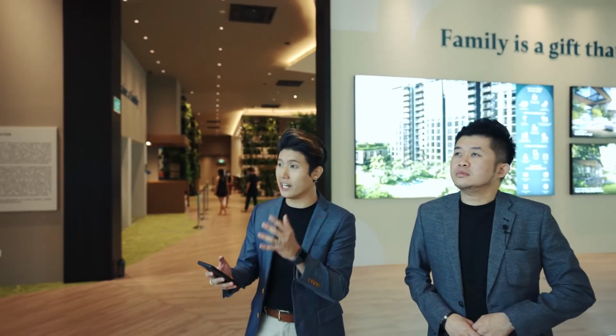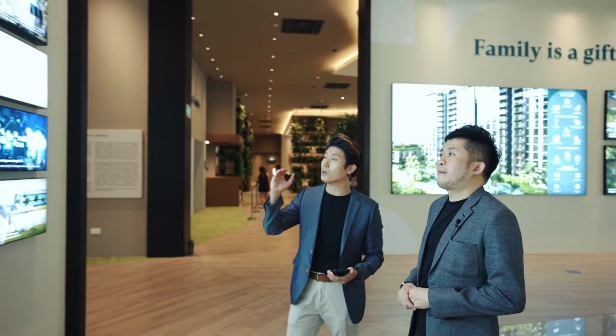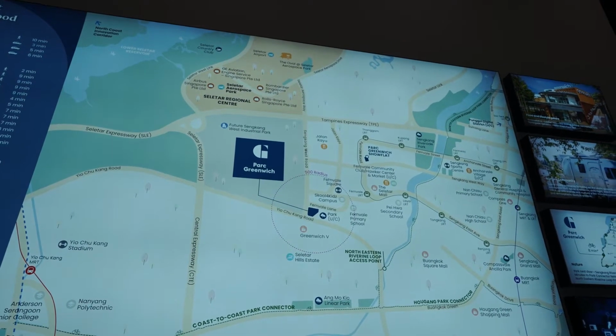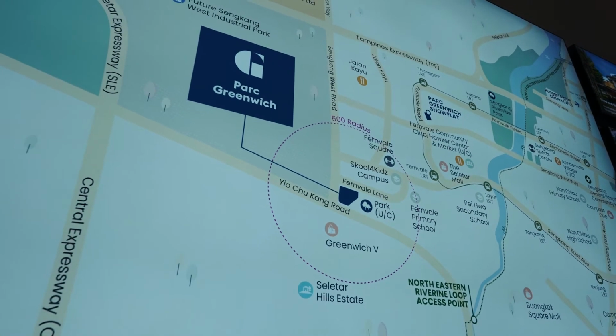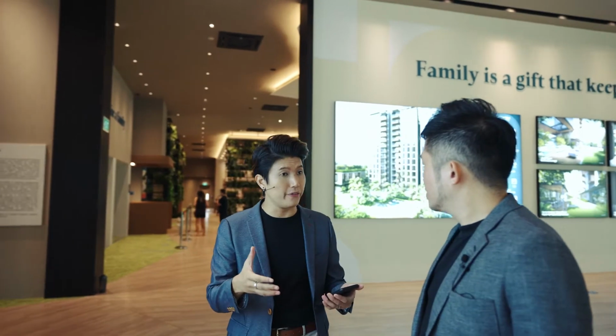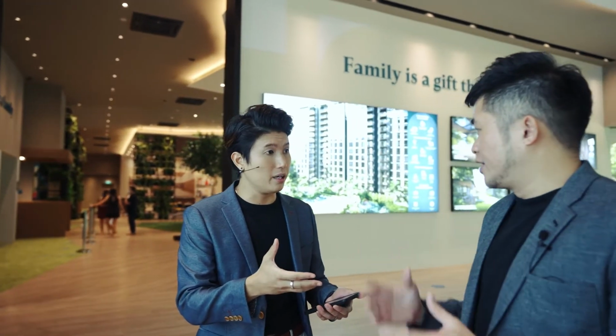Okay, let's check out the location map. I understand it's such a convenient location here. Yes. So close to so many different amenities, and cannot wait to show everybody a little bit more. So around this location map, we have got Sheng Siong and Kopitiam just 2 streets away. We also have Greenwich V just at the south of Parc Greenwich itself. Really amazing. Seletar Mall is just 10 minutes walk away. Yeah, that's the only mall with a cinema, right? In the whole of Sengkang. Yep.